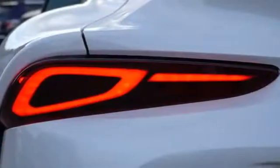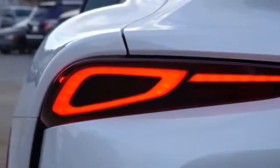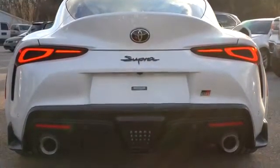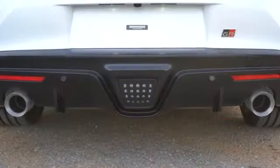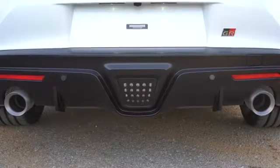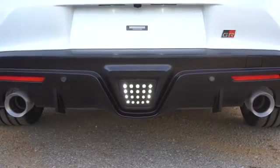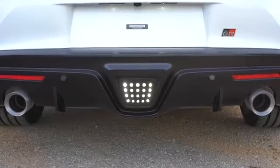LED taillights are going to come standard for every single trim level. They have a wonderful design to them, definitely look very aggressive there. And I did want to also mention another little cool feature of the Supra, LED backup lights. So when you actually put the Supra in reverse, they are very bright LED backup lights. I absolutely love that. It definitely grabs your attention, and it's a cool design to them too. Usually don't see that much effort put into backup lights, so well done Toyota for that.